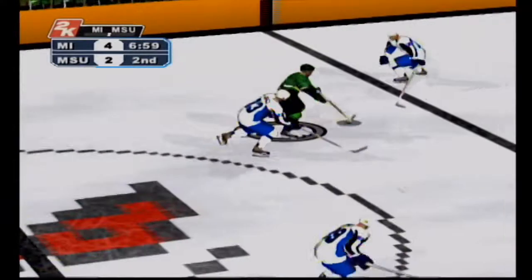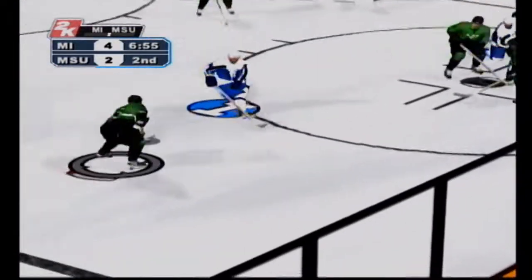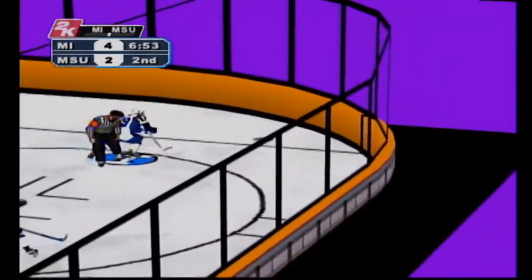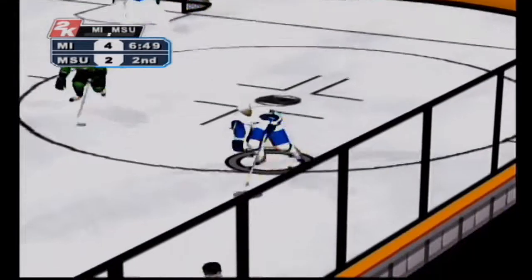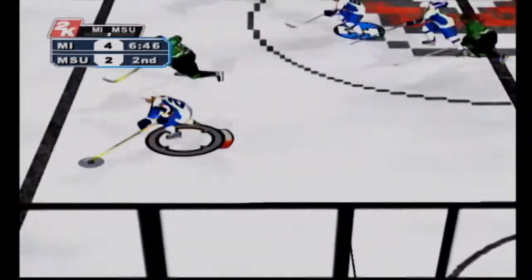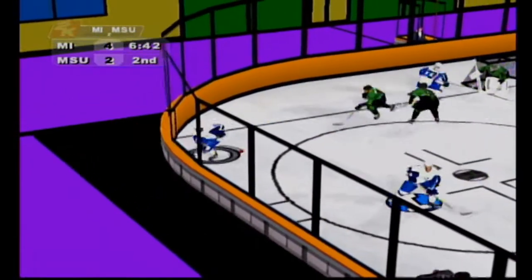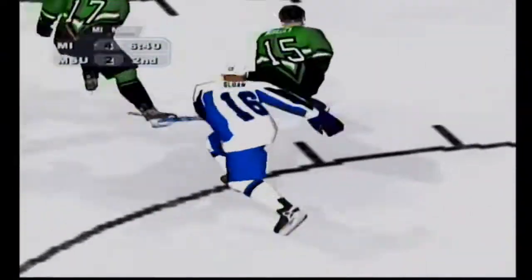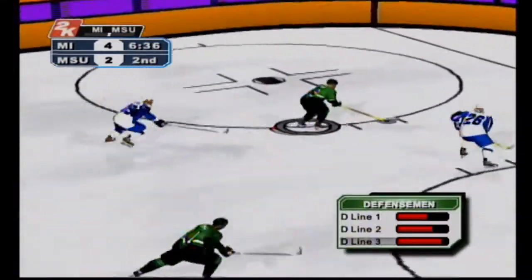Calder brings it up through the zone, back to the point. Carter skating along the boards. And they have the puck, defensive zone. And a save by Turco. Van Ryan controlling the puck at center ice. It's deflected. Sloan with the puck in the corner. Comrie hits the puck out. Nobody on the other end.